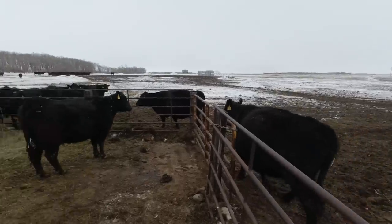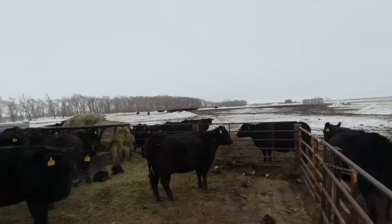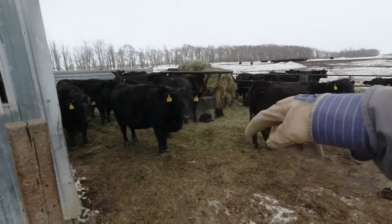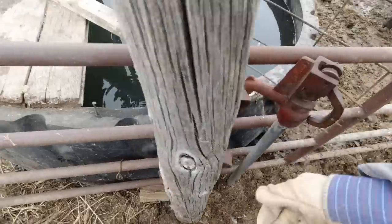Alright, so in just a little bit, cows are finishing up eating. We're going to chase them up, sort off the other ones with big old bags, and they're going to join the group of girls in here that have big old bags.